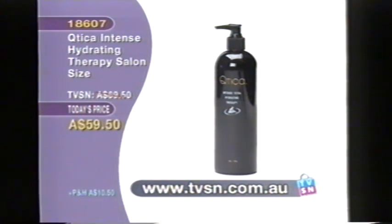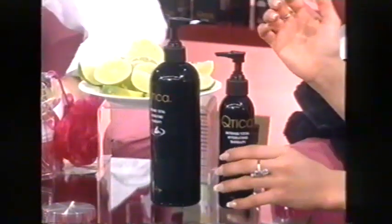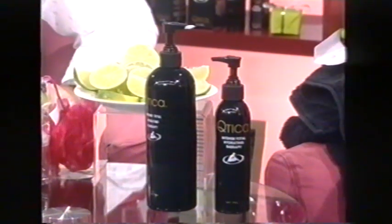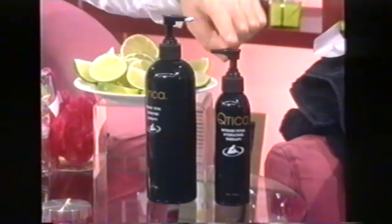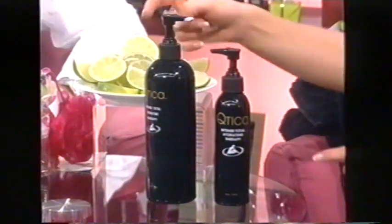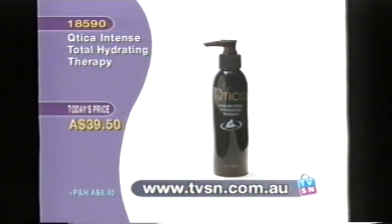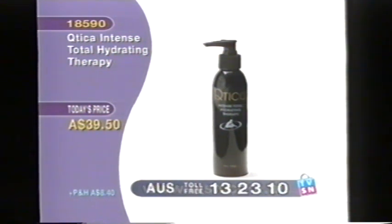$10 saving there. Now, let's have a look at the two comparative sizes, just to show you the difference. Not everybody's going to want such a huge amount. Or they might want just a top-up. That's the smaller one. That one's $39.50. You could even, if you want to, this could be a refill. Pour it back, because you can just unscrew the top and pop it in. Absolutely. But this one is $39.50. 18590, your item number. We'll keep the family together, actually. We'll keep all three, which is 165 grams. That's right.